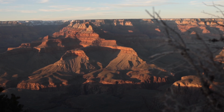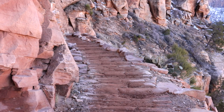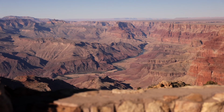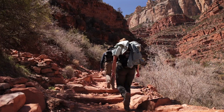The Grand Canyon is one of the 7 natural wonders of the world, and Grand Canyon National Park puts this wonder on full display. The park has world-class hiking trails, scenic drives, and stunning overlooks. Plus, it has great dining options with plenty of lodging. So what's the catch? Grand Canyon National Park has a little bit of a learning curve.